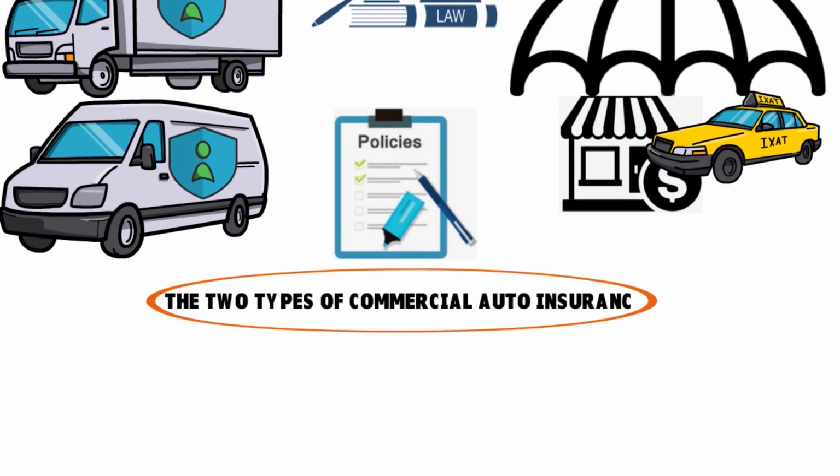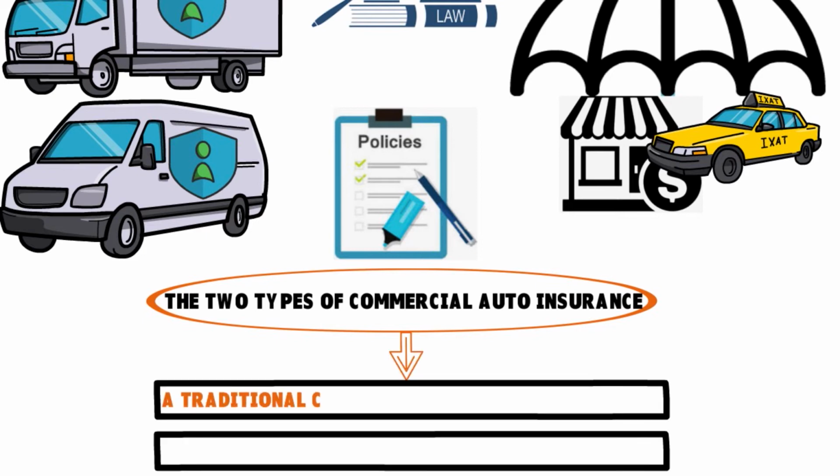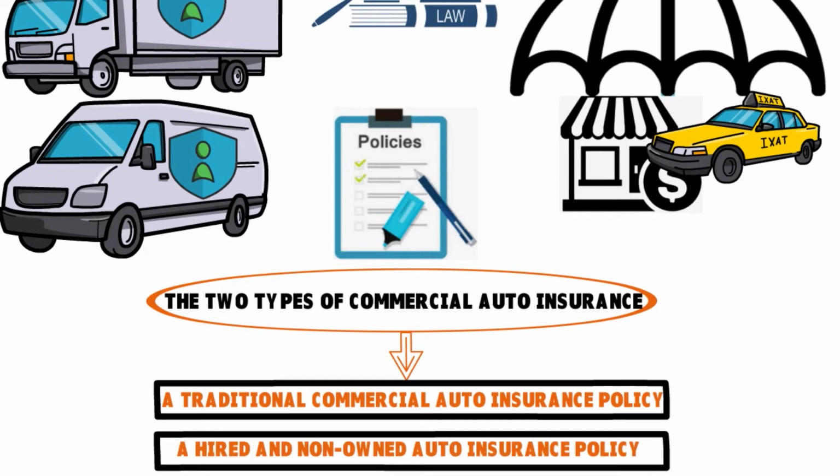There are two types of commercial auto insurance available to small businesses. One, you have something called a traditional commercial auto insurance policy. This type of policy combines liability and property coverages for vehicles owned and used by a business. And then you have a hired and non-owned auto insurance policy. This is for a business who has its employees drive their own personal or rented vehicles, which are not owned by the business, for work purposes.